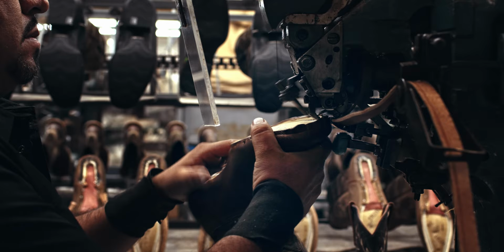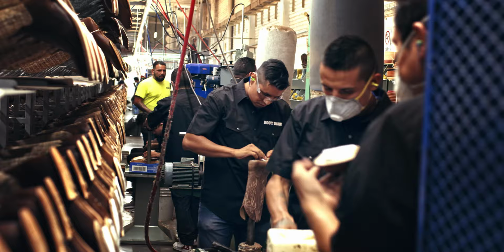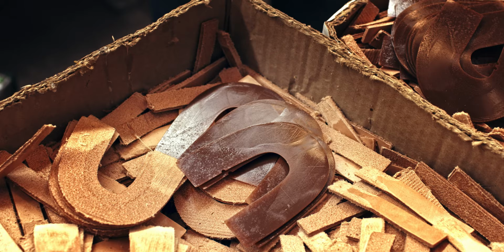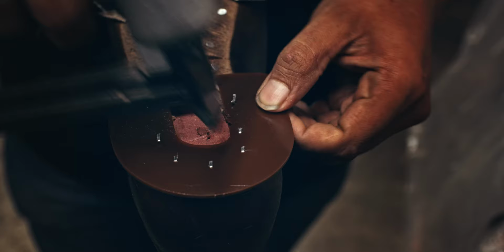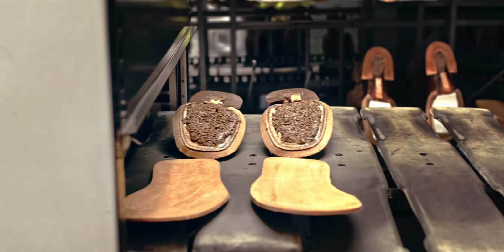We have skilled artisans at every stage of the game. 160 people take a boot from start to finish. For a boot to last you a lifetime, you've got to properly build the boots. Hand craftsmanship is, in my opinion, the only way you're going to achieve that.